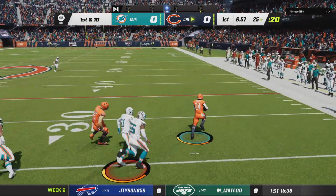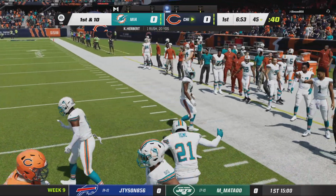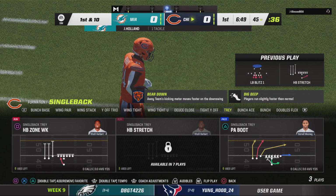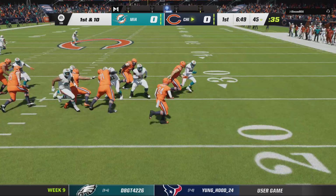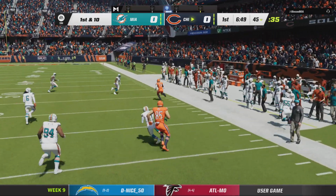Starting on the ground with Herbert. And some room to roll now. And they'll get it all the way up about 5 yards shy of midfield. Just like that, a pickup of 20 on their first play from scrimmage. A good run there off right tackle in an old school NFL football.